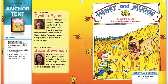Now, also with our stories, we have an essential question, just like we do with the rest of our lessons. So we will read through the essential question, and we won't answer it right away, but we'll talk through it as we go along through our story, and we can think about how to answer our essential question, or what kind of answer we can have for our essential question. So the essential question that we have for Henry and Mudge is, what is a perfect pet like? And we can think about that as we go through our story. So right now, all I'd like you to do is just follow along.